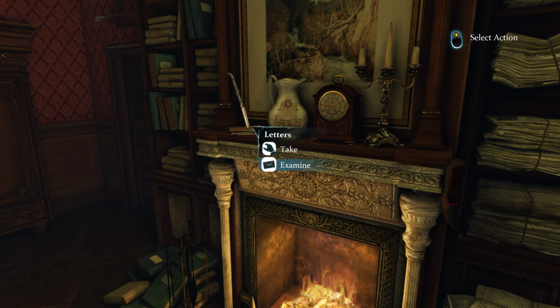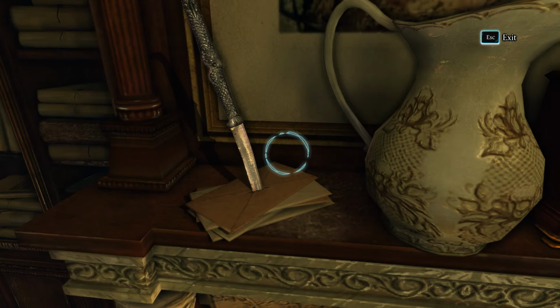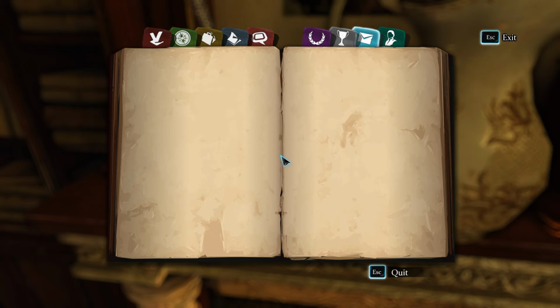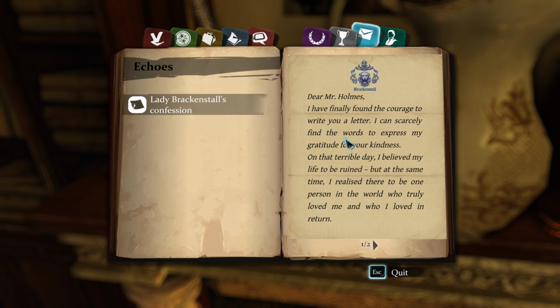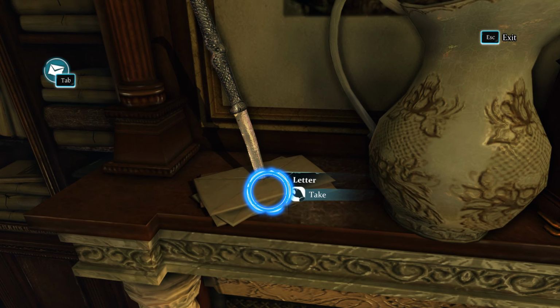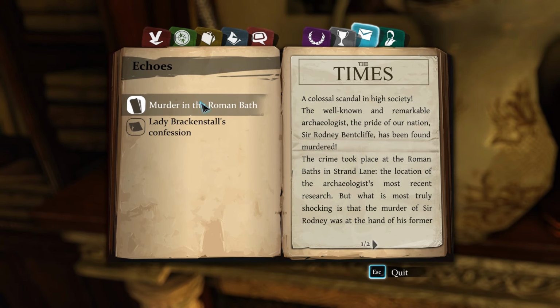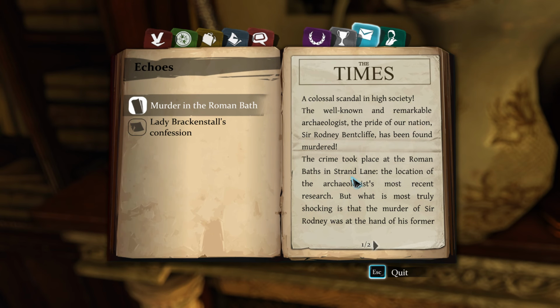Ooh, letters. This is where I keep my letters. We got some new letters. Lady Brackenstall's confession. Special guest to you. Okay. Ah, so that's the last one. We sorted. Murder at the Roman Baths. These are the previous cases that we've done. I didn't know these were here.